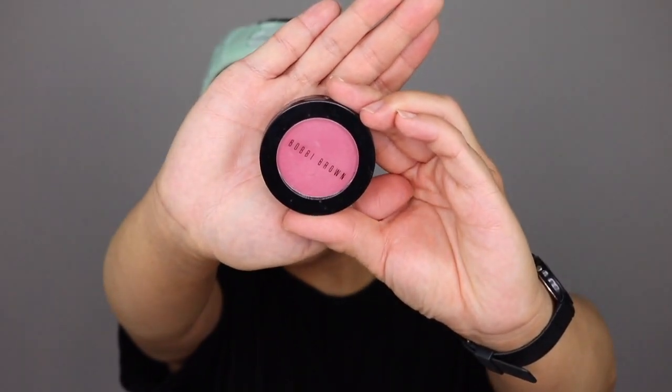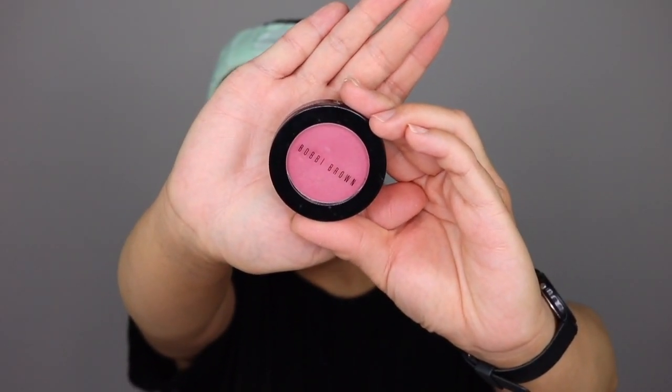For my cheeks, I'm using Bobbi Brown Pot Rouge for lips and cheeks in pale pink. It's a great natural color. Anyone can wear this color. The easiest application is to use your fingertips, smile to see where the apples of your cheeks are, and dab it on and blend by using light strokes towards the back of the cheeks.